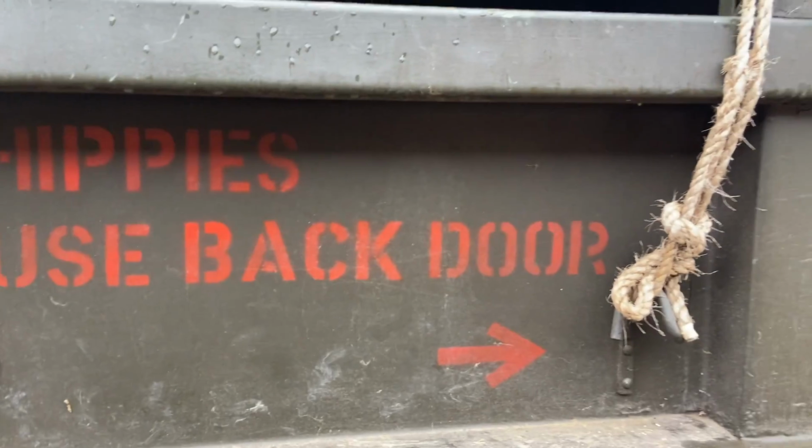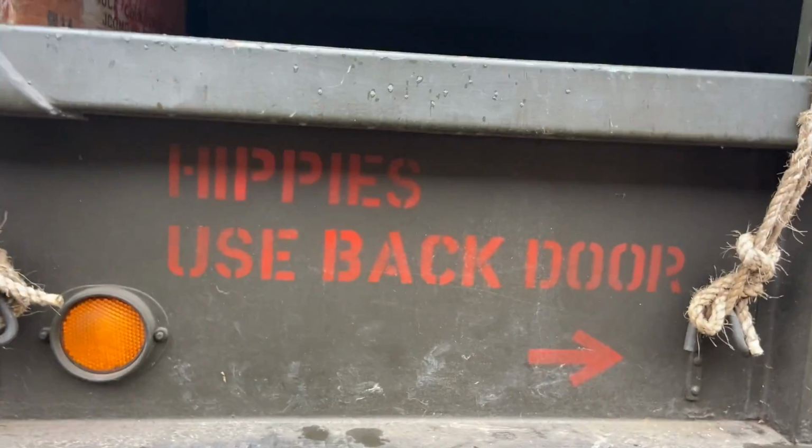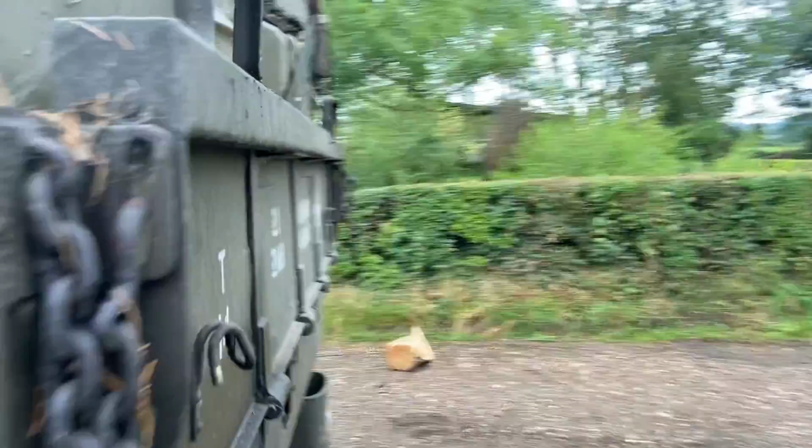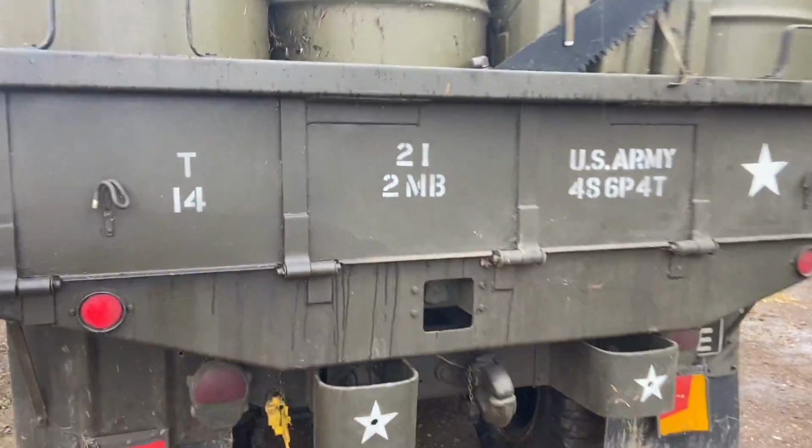Hippies used back door. I don't know if that's referring to the back door of the truck or just the fact that we don't want them to procreate when they're having fun.